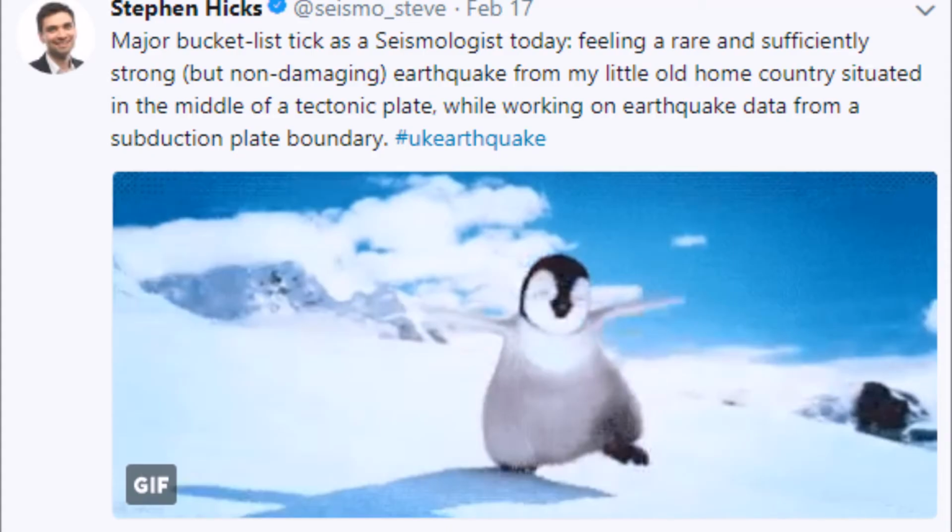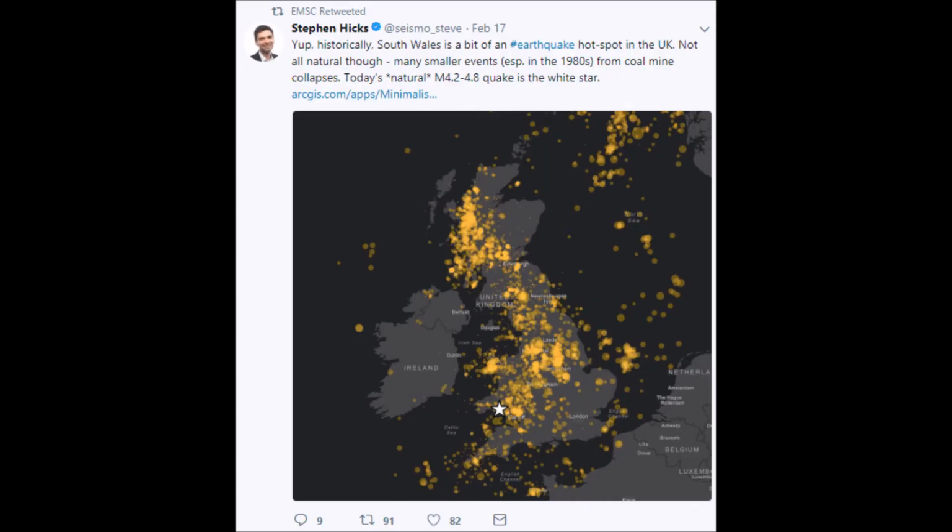Thought this was quite good. Stephen Hicks, Steve. Sorry, Steve. Major bucket list tick as a seismologist today, feeling a rare and sufficiently strong earthquake from my little old home country, situated in the middle of a tectonic plate. Also from Seismo Steve, historically South Wales is a bit of an earthquake hotspot in the UK, not all natural though, many smaller events, especially in the 1980s from coal mine collapses.